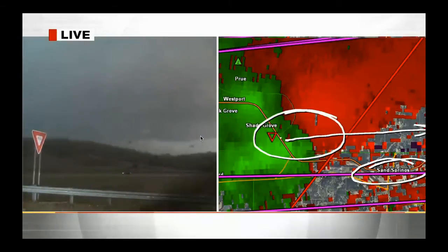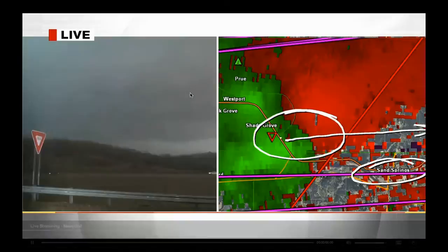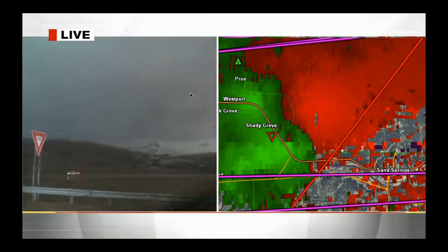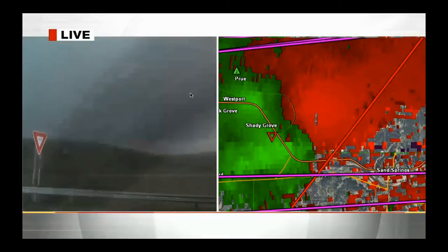Dick Froh has another track for us that he's updating at this moment, and we'll have it for us momentarily so that he can show us that. Also, we need to show you that we're talking about conditions that are favorable for this to continue for a little bit longer. So if you are in this area, we need you to move to a place.